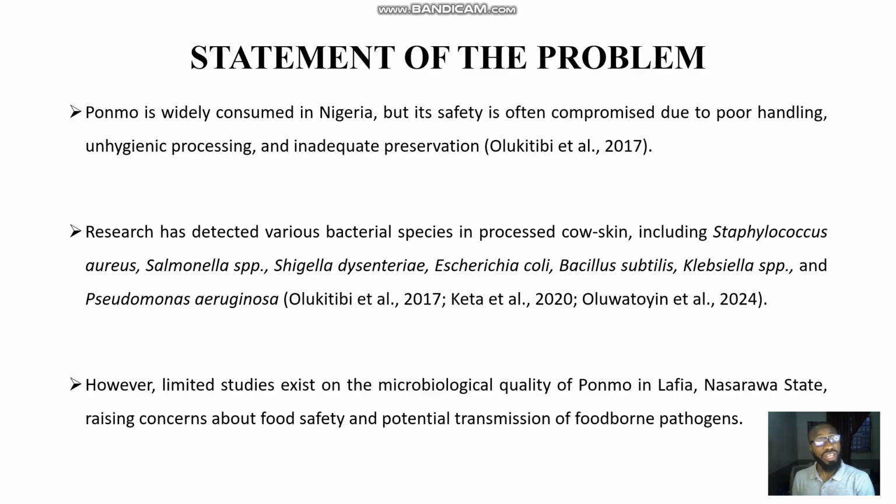Inasmuch as research has looked at POMO, and they know that POMO contains different microorganisms, however, there are limited studies on POMO sold in Lafia. That is why this study is being done.